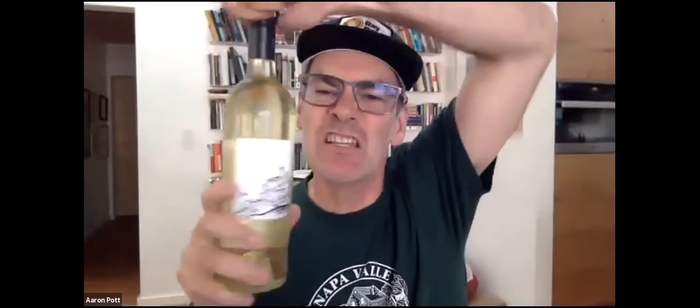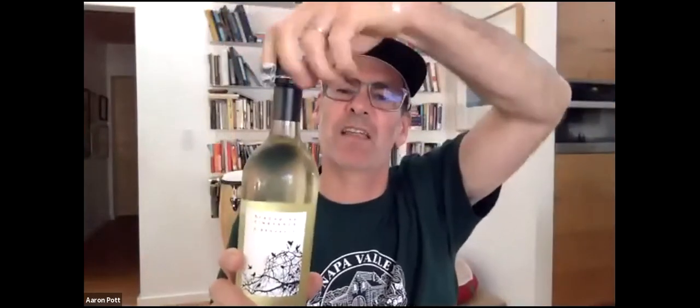So we'll start with the Dissonance. This is the 2019 Dissonance. It's the latest bottling for us, and we should twist that top and get right into it. Oh, that looks like a pretty color. It's just shimmering. It's lovely. Okay, so this blend is 87% Sauvignon Blanc and 13% Semillon.